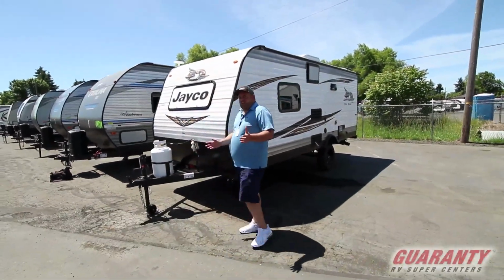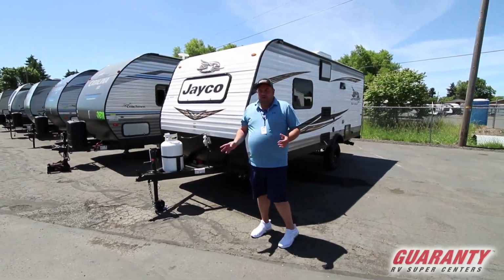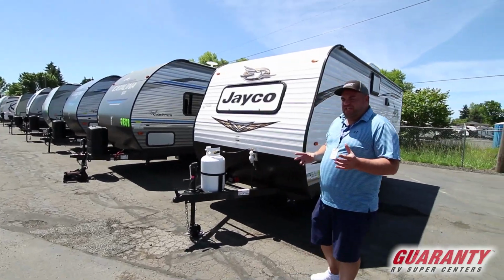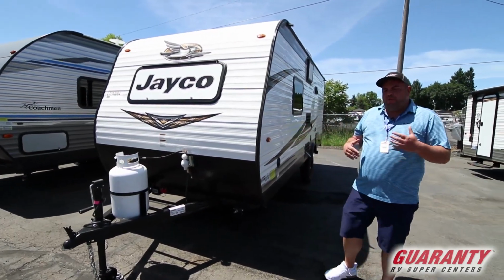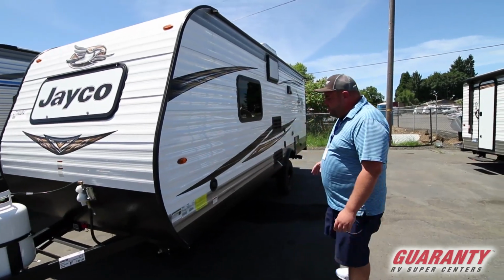Today I want to show you the Jayco 2020 195 RB. So one of my favorite products. Jayco comes with a 2-year factory warranty. So one of the nice things about the Jayco is going to be a lightweight trailer. Your dry weight's 3,050 pounds. It is a wood framed metal sided coach.